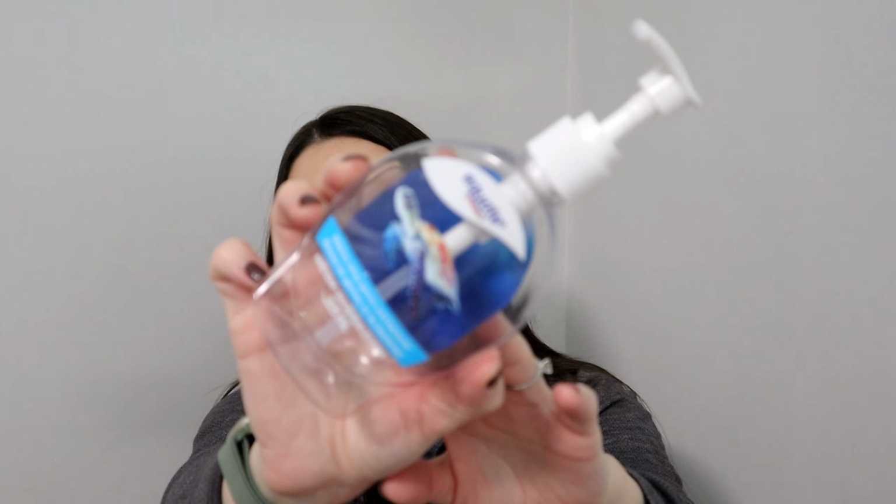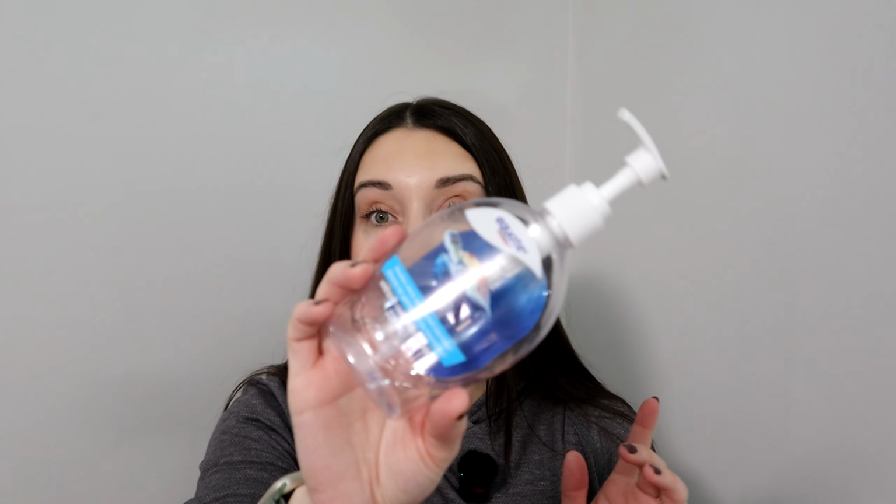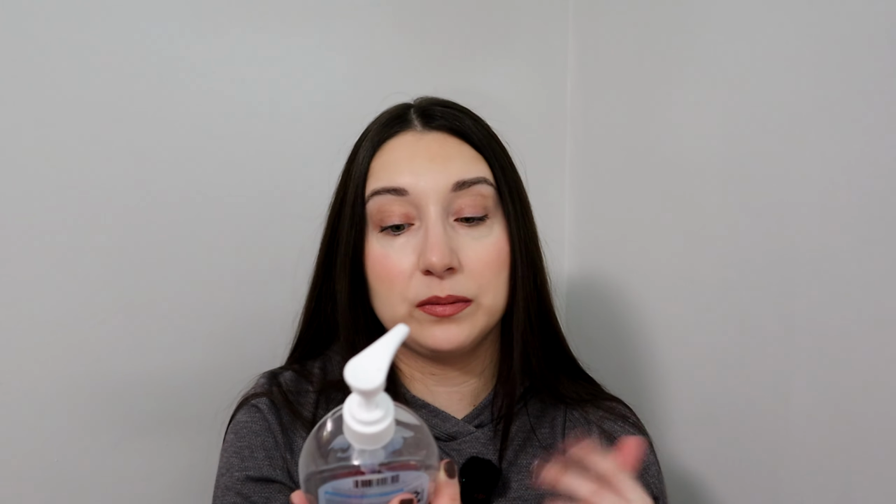Another empty was an Equate hand soap. This I only picked up for like 99 cents, and I actually really liked it. I think if I ever go to Walmart and really need hand soap, I would pick it up. Was it the absolute greatest ever? No, but for the price of it, I think it did its job. And I mean, we used it all up, and it's one that I would probably pick up again. It smelled really nice, and it felt really fresh.